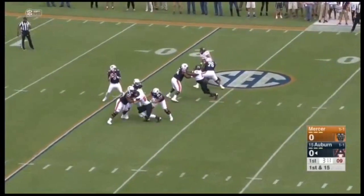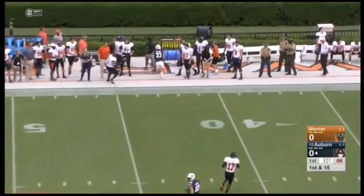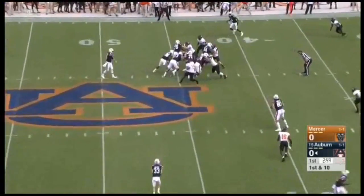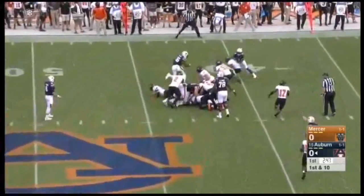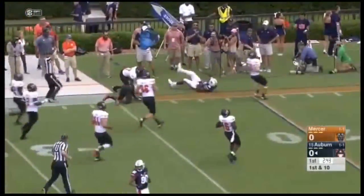Again, great pocket protection. No pressure at all. And wide open. It's complete to Will Hastings. Better than anybody on the team. That's only their second pass play of better than 20 yards this year. Petway breaks the first, gets outside. He's got a first down, all the way inside the 25.